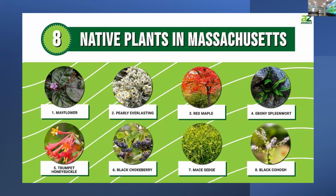Pearly everlasting is often found growing in open sunny areas. It's one of the rare native plants, the wild plants that like full sun, meadows, fields, roadsides. It's a hardy plant, and it can tolerate a wide variety of soil conditions, including dry and rocky soils. The plant's also drought resistant and can withstand long periods in the dry winter.